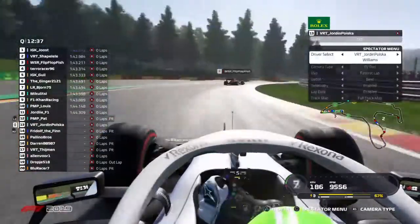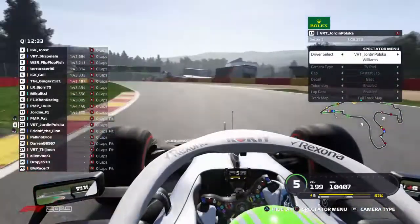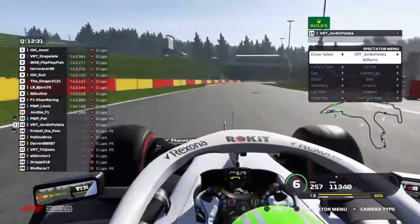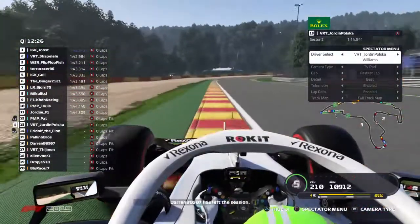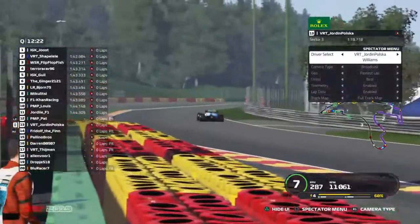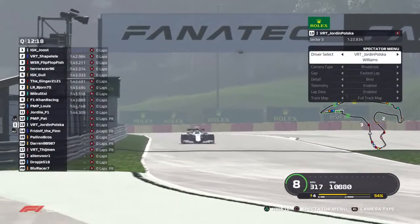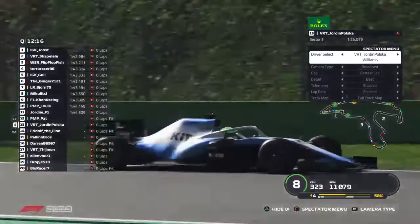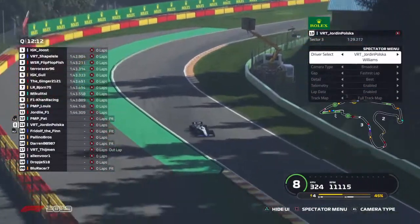Let's find Jordan Polska, VRT's newest signing, the teammate of IGK Joost. He's not had the best luck this season, but he's certainly shown that he is one to look out for any race win, as he goes purple through the second sector. He's only won, I believe, twice this season, that being at Bahrain and at Spain.